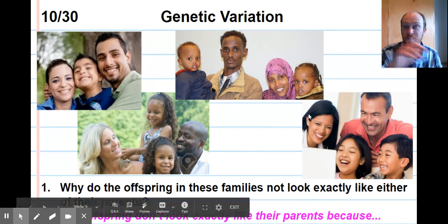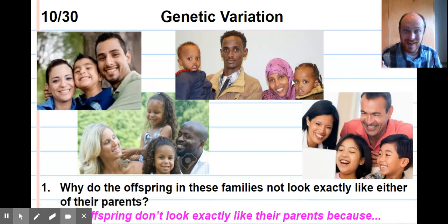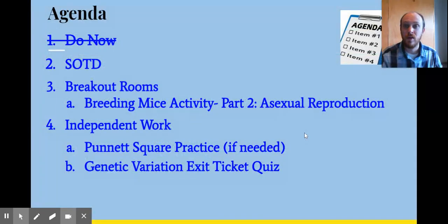I want to start by looking at these pictures of these four families. Why do the babies in these families not look exactly like their parents? Why not? Chances are you don't look exactly like your parents either. So I want you to tell me why in the do now.